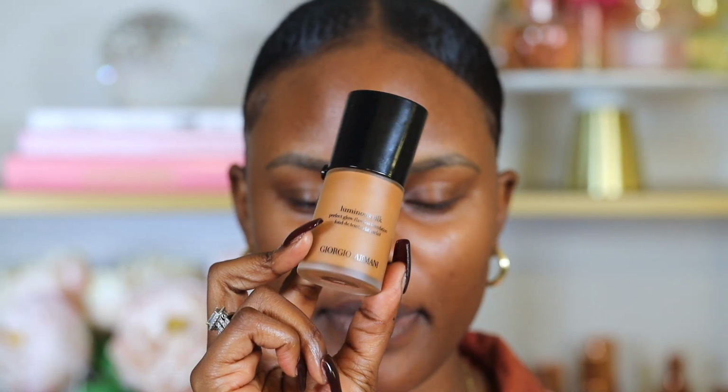All right, for foundation today, I'm going to use the Giorgio Armani Luminous Silk Foundation. I usually like mixing two shades, so I usually mix 10 and 11.5. I can use 11.5 on its own, but most of the time I use this shade during the summer because my skin is usually darker then. I like to mix it because I feel like my skin right now is not really an 11.5. It's more in a middle. I'm not sure if they have the shade 11 on its own. I tried finding it and I couldn't. 11.5 was the closest match. So if you are of my skin color, I would say get 11.5. It works for me, but I just like to mix it to get that almost perfect shade.